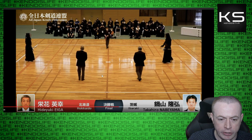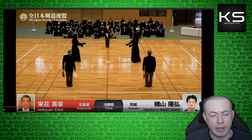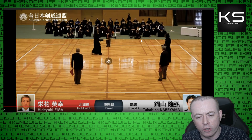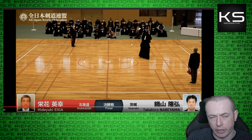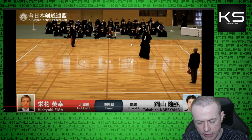The players will return, and then the referees will signal, and they're giving the Hansoku to Nabiyama Sensei, okay? Nabiyama Sensei. So, under normal circumstances, this is Eiga Sensei's Hansoku for dropping the Shinai. Okay, this is normally Eiga Sensei's Hansoku for dropping the Shinai.